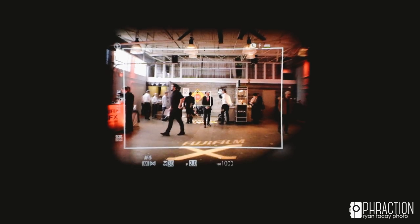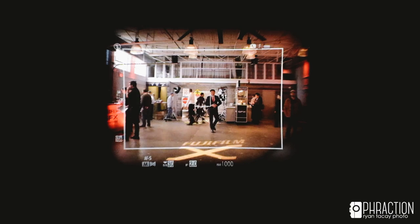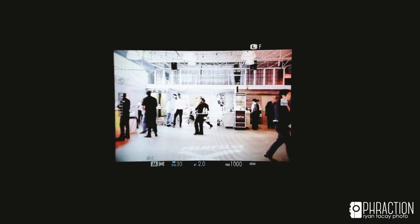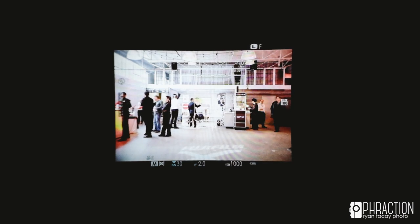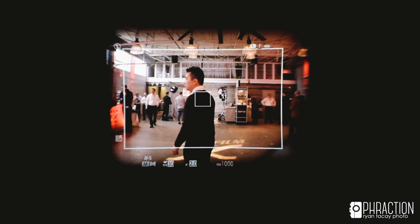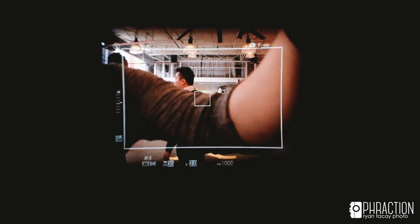We're looking through the optical viewfinder of the new Fujifilm X100F, and when I change it, we can get into the electronic viewfinder, which is kind of neat. I'm going to see if I can go right in front of the lens here. What are you doing? Being creative. So we're at the Fujifilm event in the distillery district.